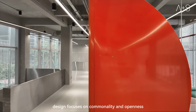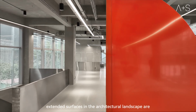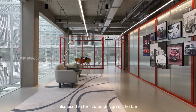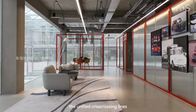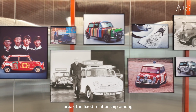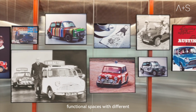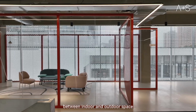The design focuses on commonality and openness, so the linearity of intersecting extended surfaces in the architectural landscape is also used in the shape design of the bar counter and oblique section of the staircases. The unified crisscrossing lines break the fixed relationship among functional spaces and connect functional spaces with different attributes so as to create the interaction between indoor and outdoor space.